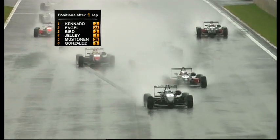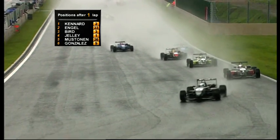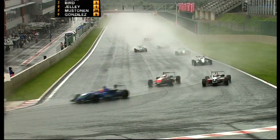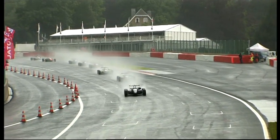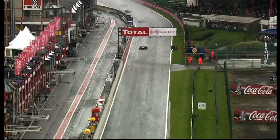Now, after 2 laps, the lights have gone off. We are getting ready to start. Jonathan Kennard leads the field. Maro Engel in 2nd. Sam Bird, race 1 winner here, in 3rd. Now, Engel won race 2 last year, not in the wet but in the fog. Let's see what he can do here. Visibility probably won't be much better.